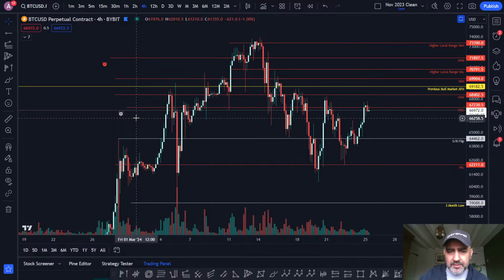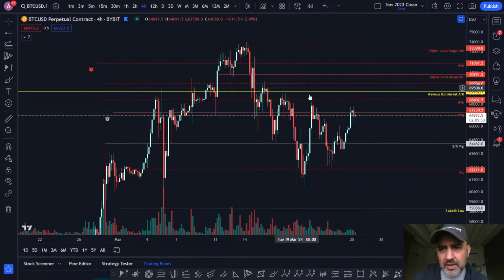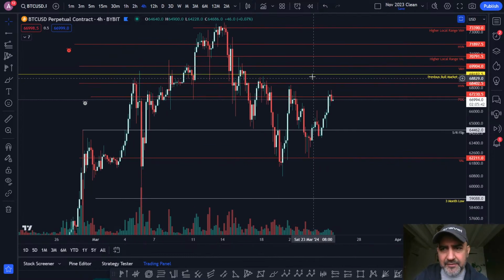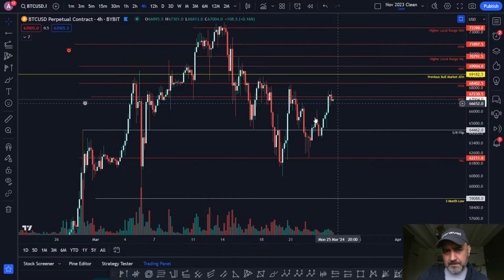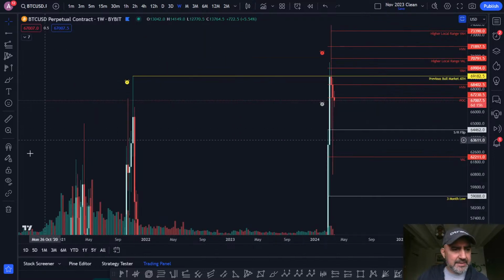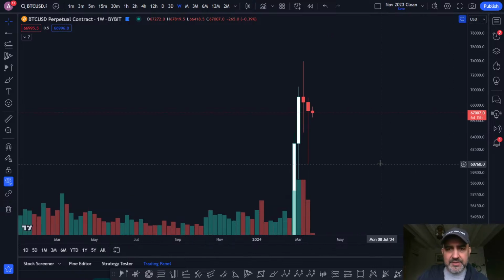Okay, I can delete that now. So we have our levels. We have these higher ones as well, which at the moment aren't relevant because we're not there. And we obviously have the previous bull market all-time high. So we're into a little bit of resistance right now. You can clearly see. And let me have a look at the weekly candle as well, because I haven't had a look at that. So interesting candle.